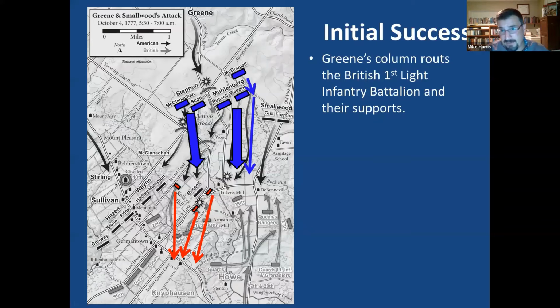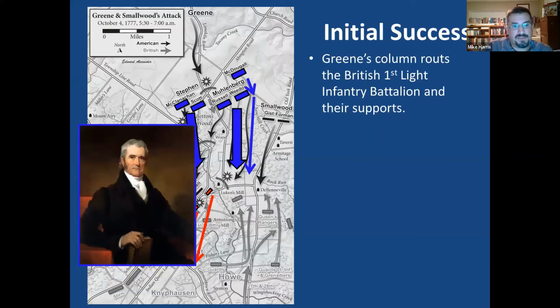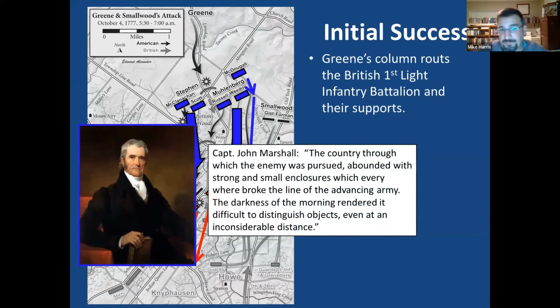It's a devastating volley, especially for 18th century warfare, to knock that many guys down with one volley. It's almost unheard of. This is John Marshall, who will later go on to become Chief Justice of the U.S. Supreme Court. But he's a young captain here.